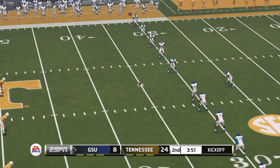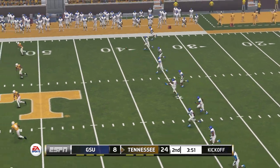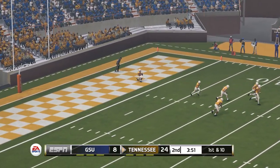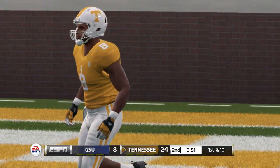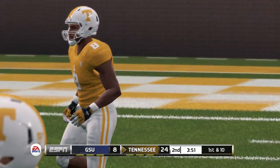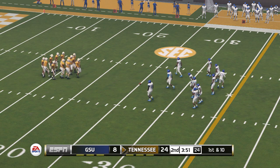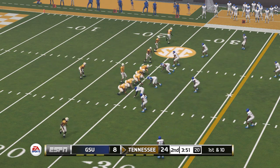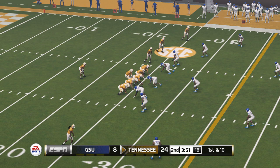Right, looks ready to kick this one off. He kicks it off, and he got all of that one. And it goes into the end zone, down for a touchback. So it's time to see this offense go to work again. This defense couldn't stop them from moving the ball and inevitably finding the end zone.